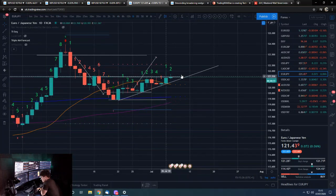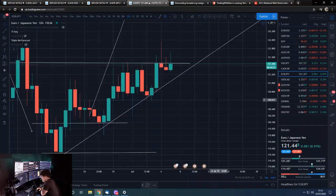Constructive. Do we have another tap of this trend line before we move out? I don't really know. This horizontal is obviously important. If we close the daily above there, I think we'll just get more upside.